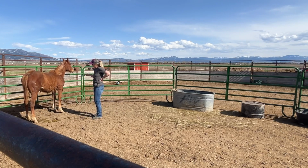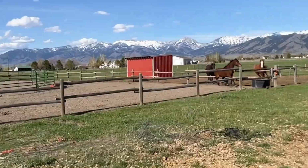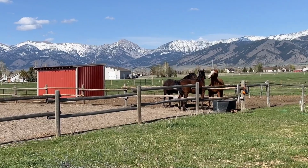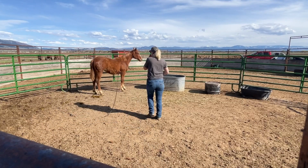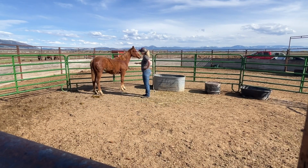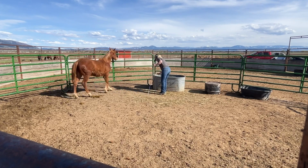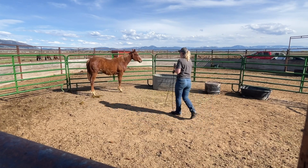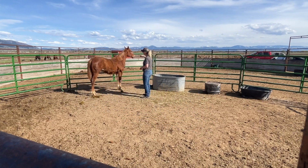She was pretty tense for the beginning of our session today, and I think that was mostly because Stewy would not stop running around with the other horses. I wish Stewy wasn't distracting her, but it's a good lesson for her to learn that even when there's a bunch of stuff going on, she still has to pay attention to what we're doing. And she was really good for this today.